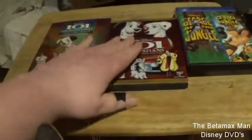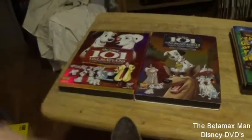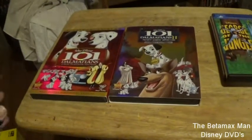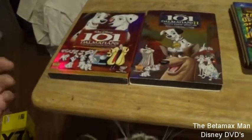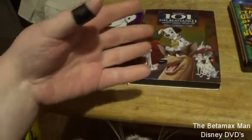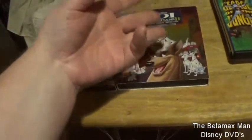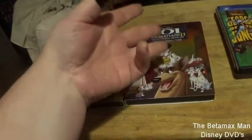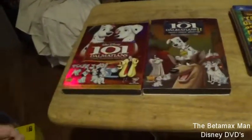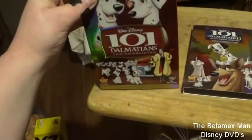Now we have the original 101 Dalmatians, and then we have 101 Dalmatians 2. Now number 2 was not as good as number 1. Also, number 2 was made like 40 or 50 years after the original, and so even the original actors that played the voices are not in this one. And in my opinion, this was a cheesy movie. The graphics were really cheesy. You could tell that the artwork was fake, that it was computer generated, and I really thought this was a terrible movie. It was just terrible. So the original one was the best, you know. And this was the Platinum Edition as well.